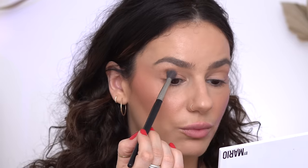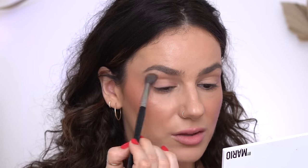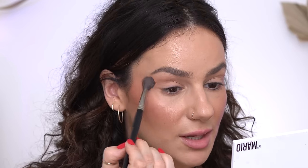Okay, just by this one shade, I can tell that the formula is a little bit creamier. It's a little bit more pigmented than the original one. Definitely similar to the Ethereal Eyes. I'm gonna take on the same fluffy brush. This is an old Studio Gear number 34 brush. I don't even know if they sell this one, but I have, I think, three of them and they're my most used fluffy brushes. This is a beautiful shade.